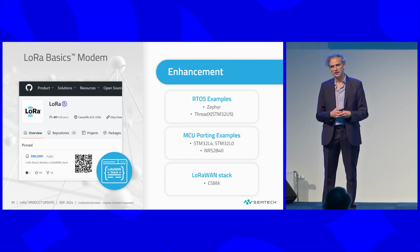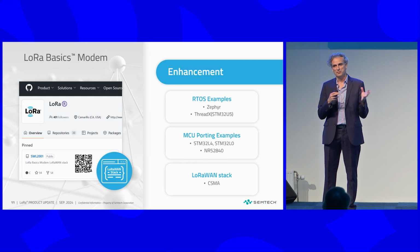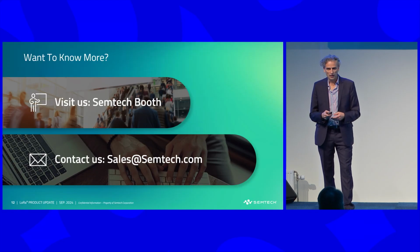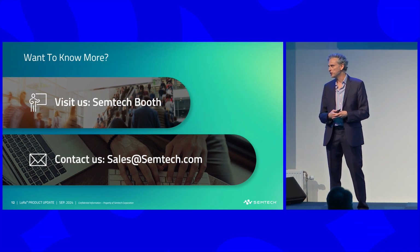So definitely expanding the way, bare metal, RTOS, but also the microcontrollers that we can serve, ST and Nordic today. So that's the last enhancement in our portfolio that we introduced.